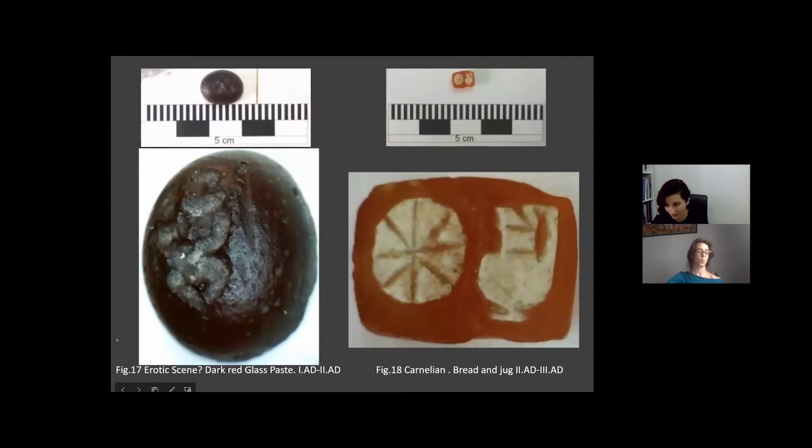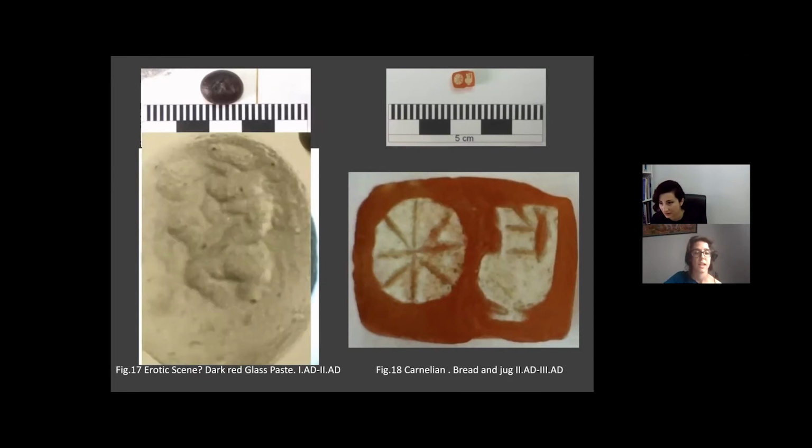The next possible scene will be the erotic scene. It will be made in glass paste, dark red glass paste, and we know it was represented in various sportsmen, painting, sculpture, tableware, bronze glass, females. There was a liking for fashion that just could be. And there is also a simple scene from everyday life that shows a jug and a piece of bread. And these were a staple of the Roman diet.